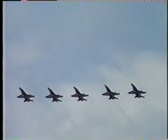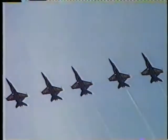Now that Blue Angel number 6 has your attention, and you have seen firsthand the ability of a small aircraft at high speed to enter a target area undetected, let's focus our attention high to the right as Blue Angel number 5 completes his rendezvous with the Diamond.